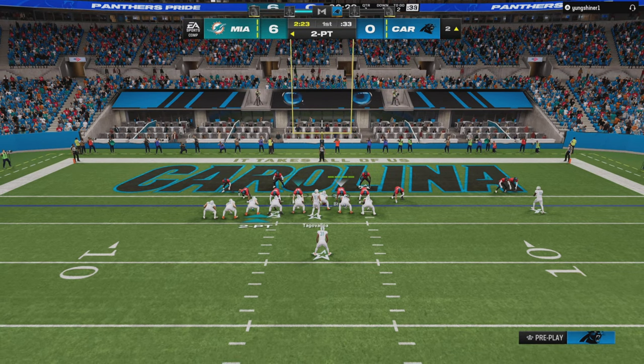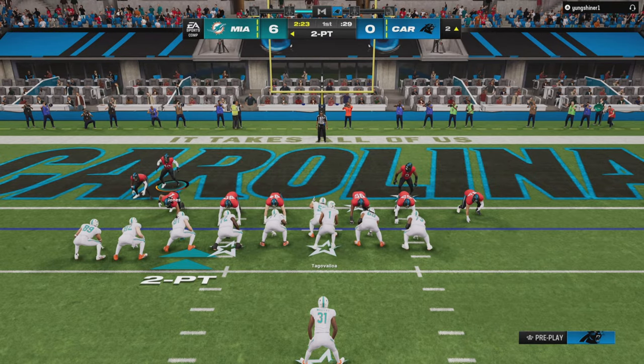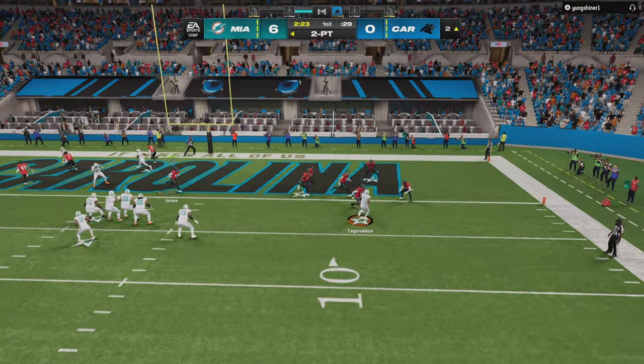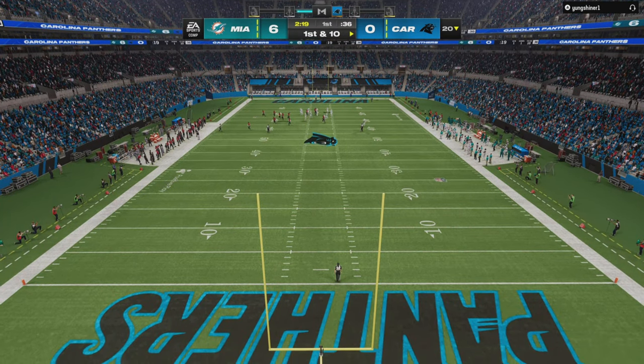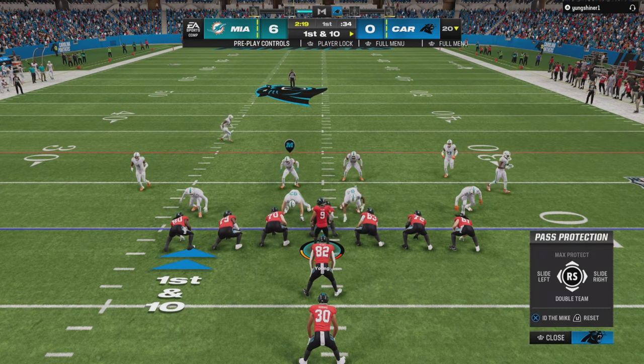Tua and the Dolphins offense staying put. They'll go for two. Tua going to try and throw for it, escaping the pressure right. So pretty interesting.